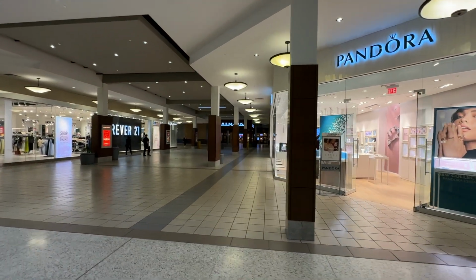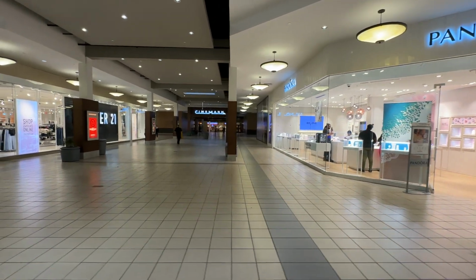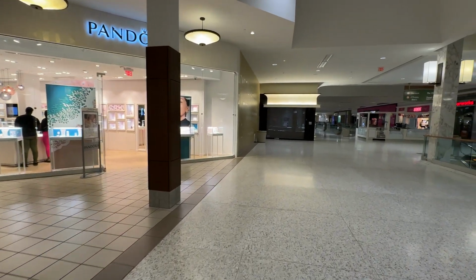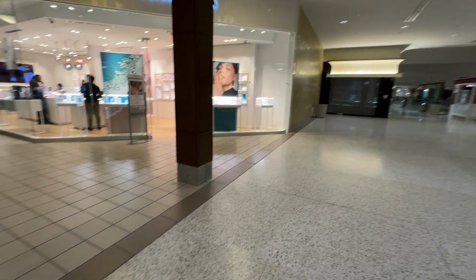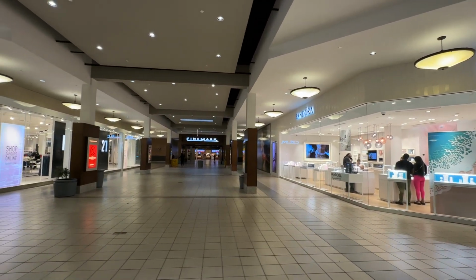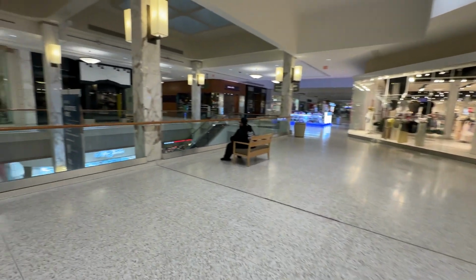This Cinemark. Okay, so this was where JCPenney was. And the doors for JCPenney actually started here. Those sliding glass doors that they kept opening and closing during Dawn of the Dead. That's the line right there. And so way inside there would be the escalator for JCPenney if it were still here. But now it's in the Living Dead Museum.